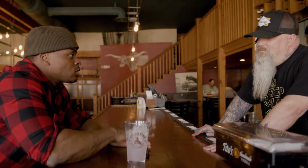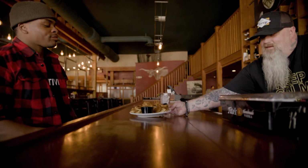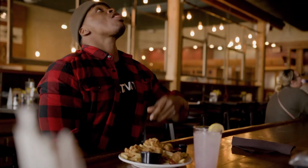Traditional cowboy dish, Rocky Mountain oysters. How is it prepared? So they're bull balls. Bull balls. I'm all for the culture. All right. Little dip, here we go. Not bad at all, you know?